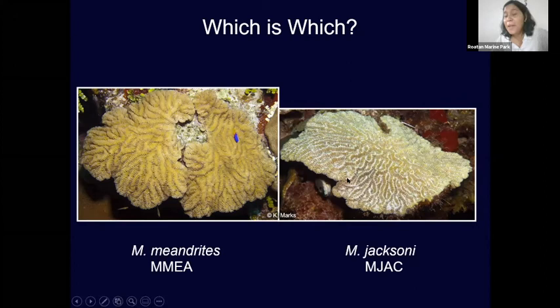The answer wasn't really there. So I apologize for that. So Mandrina mandrites and M. Jack. And how do we know that? Well, M. Jack has that white space in between. The ridges are much narrower than on the Mandrina mandrites. And if we were to get up close with these, we would see the tentacles out and about.